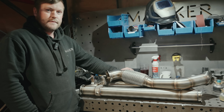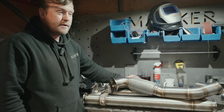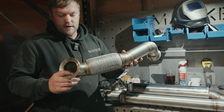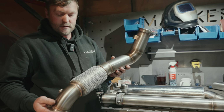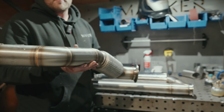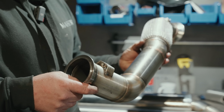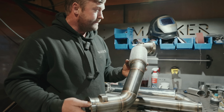Nicky, what have we been doing this week? Making an exhaust for the 330D conversion. A downpipe, 76mm 3-inch, stainless steel, heavy duty, robust. We have been purging these systems just for longevity basically, and just doing a proper job.